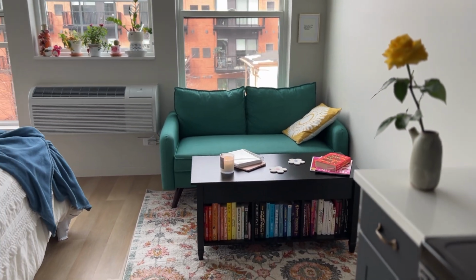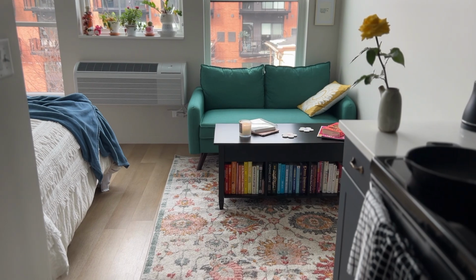And it's probably one of the biggest things that I love about the apartment, is just having an extra place to sit. I really debated if I was going to make this space a breakfast nook or if I was going to make it a living room. You might notice, if you're paying close attention, that there's no TV in this studio tour. And that's because I just don't watch that much TV.